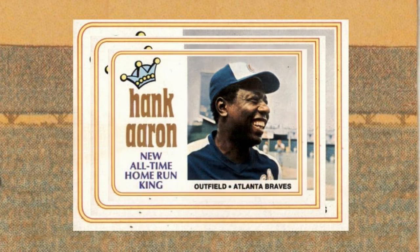For its part, Topps was unfazed by any perceived uncertainty and embraced the impending crowning of a new king by dedicating card number 1 in their new set to Aaron. Indeed, they rightly proclaimed him the new all-time home run king, even though the date of said coronation was to be decided.